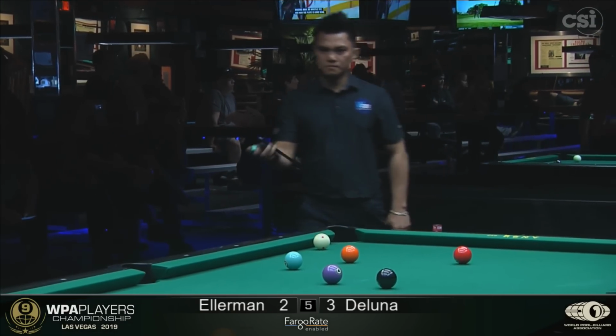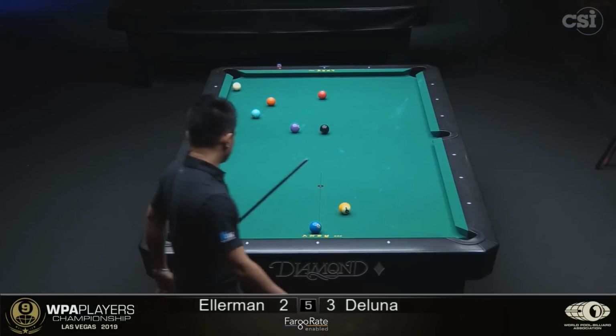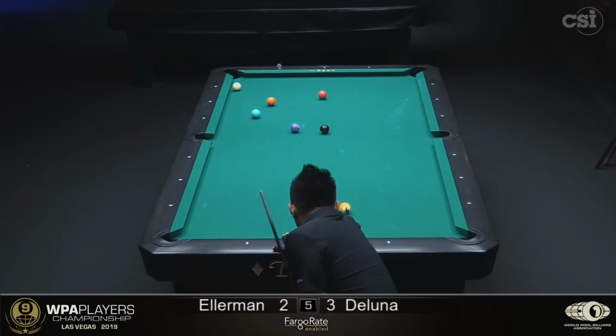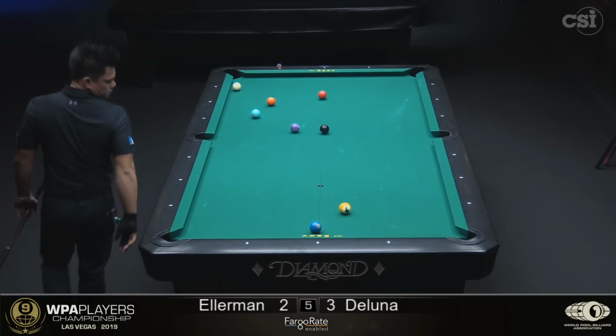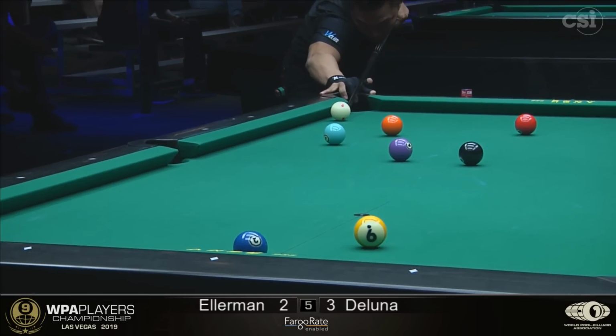I would have taken a little bit more time to line it up, but that's how he plays anyway. Yeah, Mitch is a very fast-paced player. It's always been that way. I don't know him that well, but he seems like a super nice guy as well. He is. He is extremely nice. He's always very pleasant to everyone.